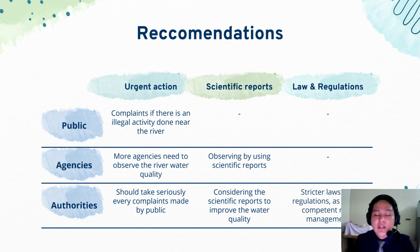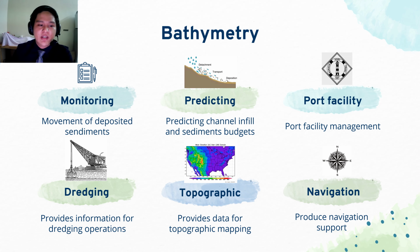So the next one is bathymetry. So all this is the use of bathymetry. We can monitor and predict the deposit sediments. We also can improve the port facilities management. We also can provide information for dredging operation. We also can produce topographic maps and produce navigation support.